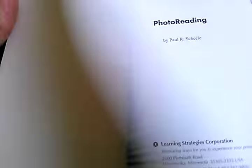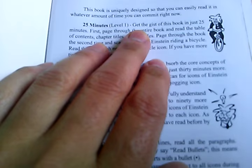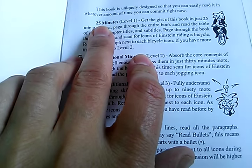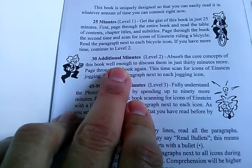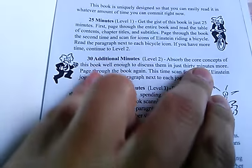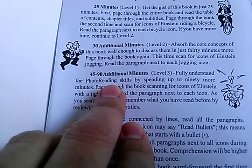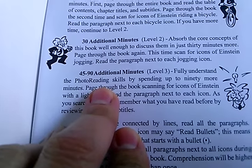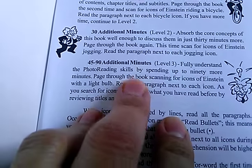You're going to review each section. And like I said here in the beginning, you can choose how deep of a layer you want to go. If you just want the big picture, you can get it in less than half an hour. In about an hour's time, you will have the core concepts of the book. In about 2 hours' time, or 2.5 hours' time, you'll have a full understanding of the skills in this book.